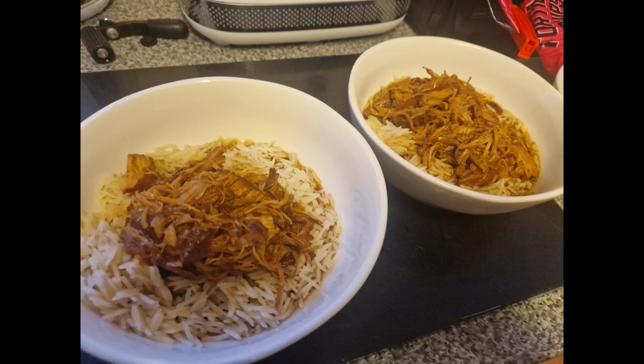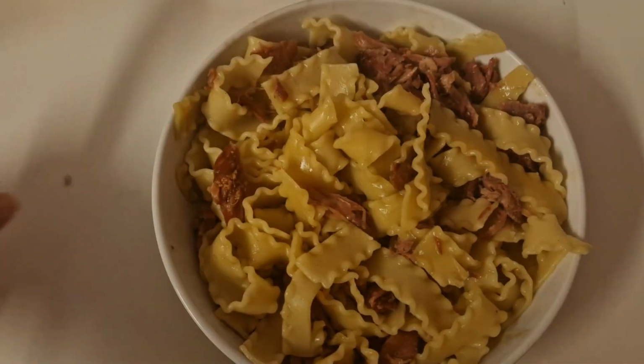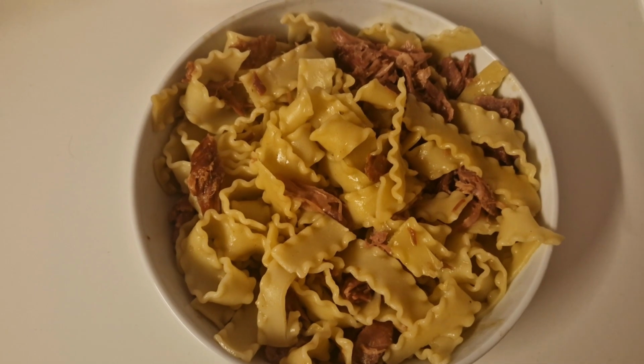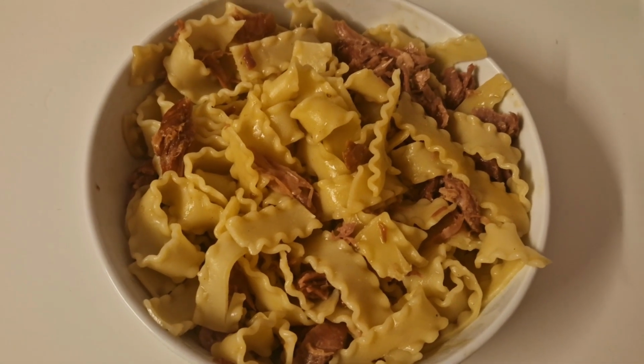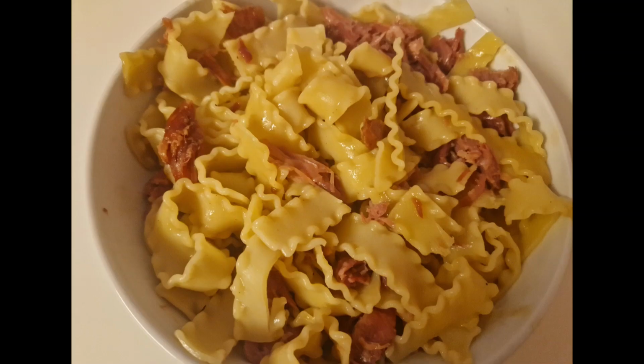And sometimes I don't even freeze it, I just make it and cook for them, but I'll always do an extra batch to put in the freezer, so it just works out so well. This is the Sainsbury's gammon shanks with the sweet sauce, and then I just put the sauce through the pasta and throw obviously a lot of the shredded gammon in.